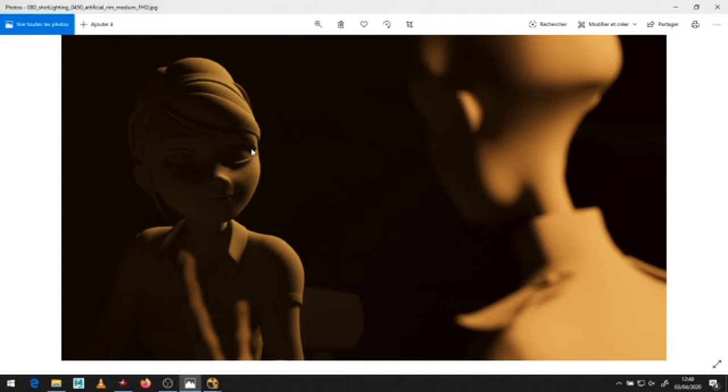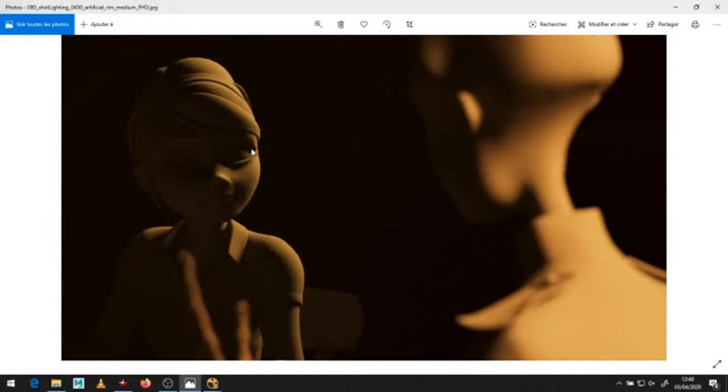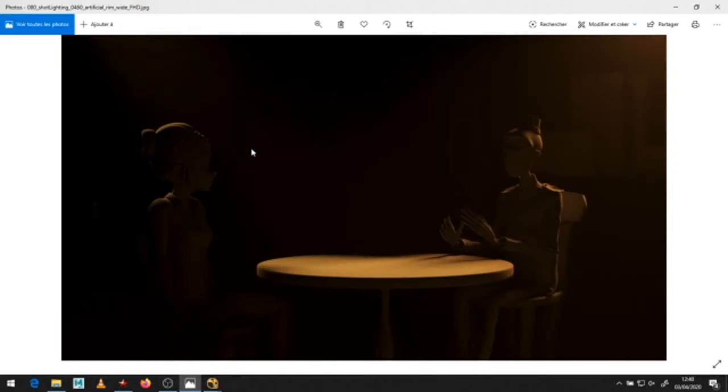Right now master lighting is working fine. I cannot improve this on master lighting. And these are the rim lights in the master lighting. There is definitely room for improvement here. We will see about that later.